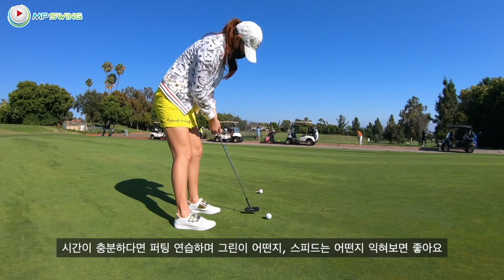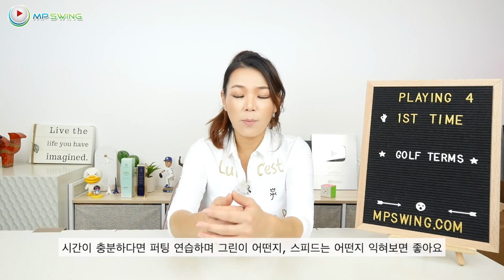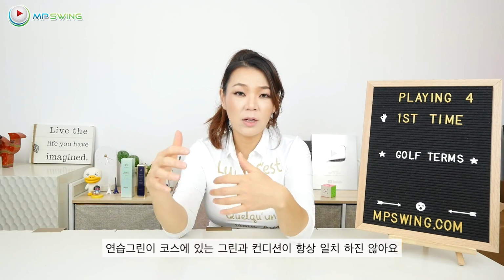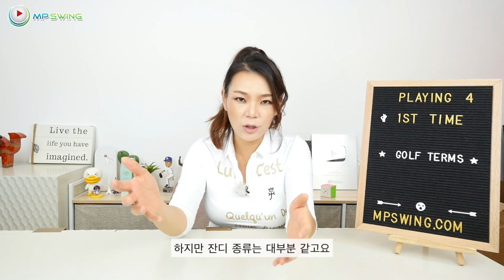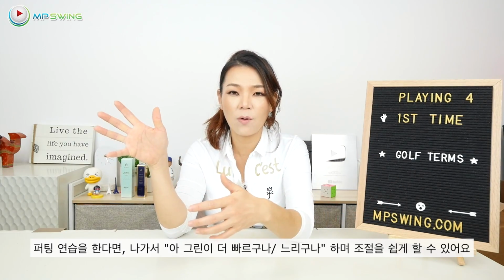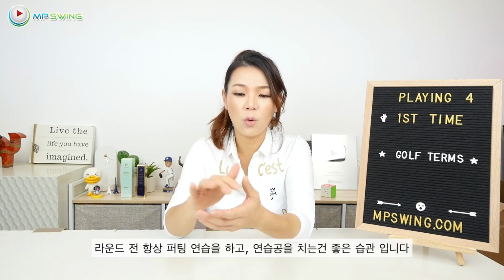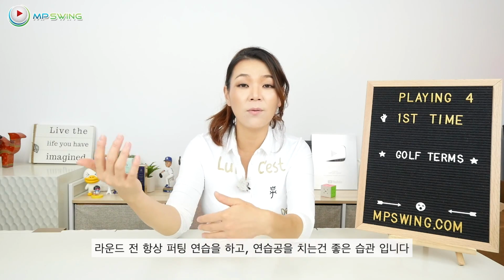If you have a little bit of extra time, try and work on your putting, feel for the grass, how fast or slow the putting green is. Putting greens aren't always identical to the conditions on the golf course, but at least the type of grass is going to be the same. And when you have practiced and warmed up your putting, at least if it's too fast on the golf course, you have something to adjust off of. So I think it's always a great idea to warm up your shots and putts before your round.